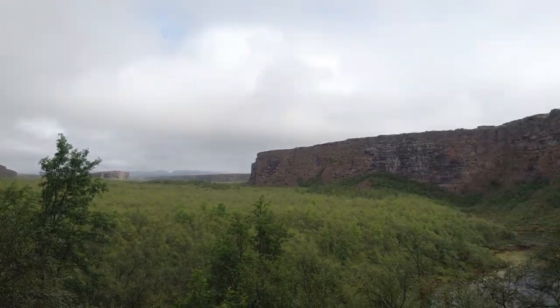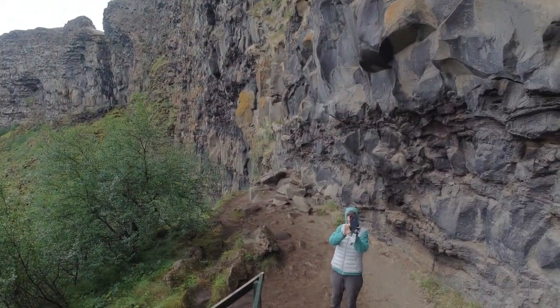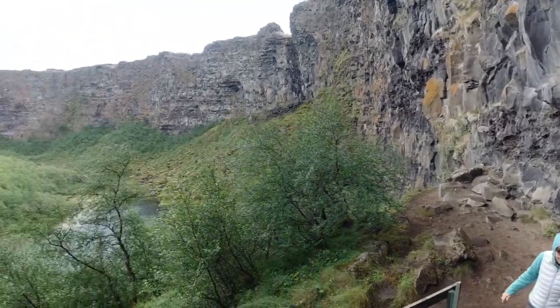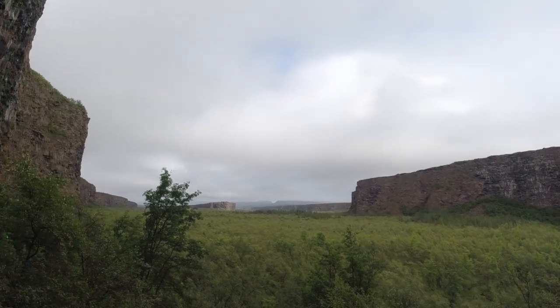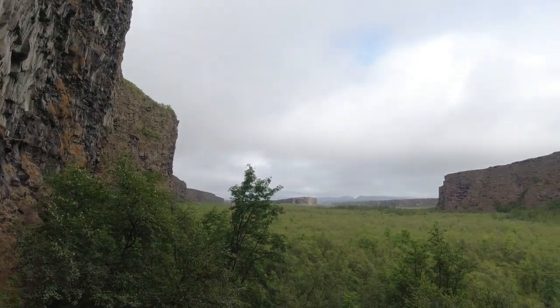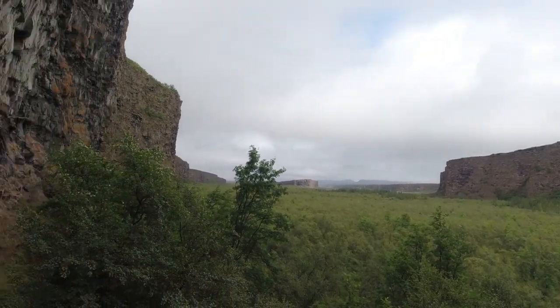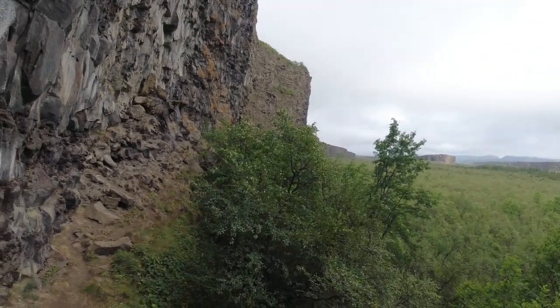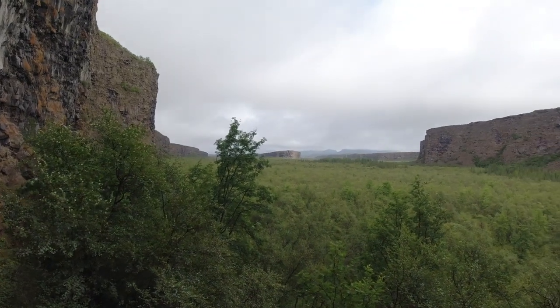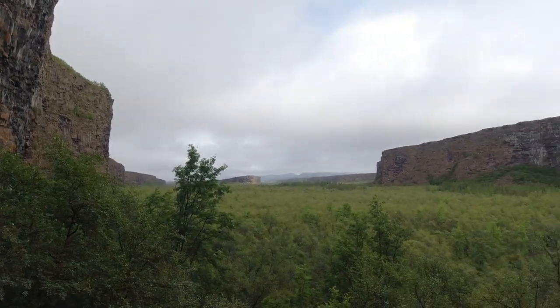This was a waterfall. Come on up here, Susan. Yes, that's the spirit. This was a waterfall coming through here way back when. The last ice age. Very cool.